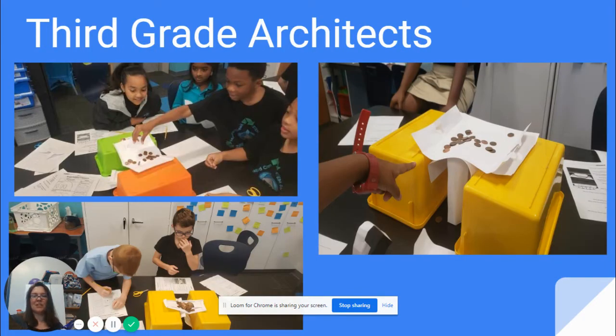Our third grade architects were building a penny bridge, and you can see this is one of the most classic STEM challenges. They had to decide, using 3 pieces of paper and these 2 bins, how they could build the strongest penny bridge. You can see they're recording their data.